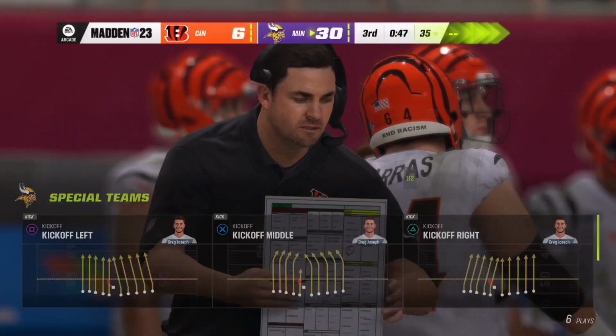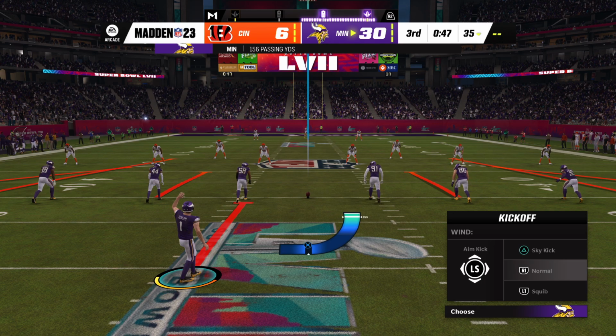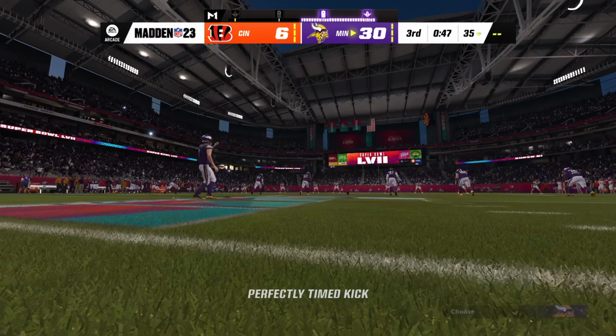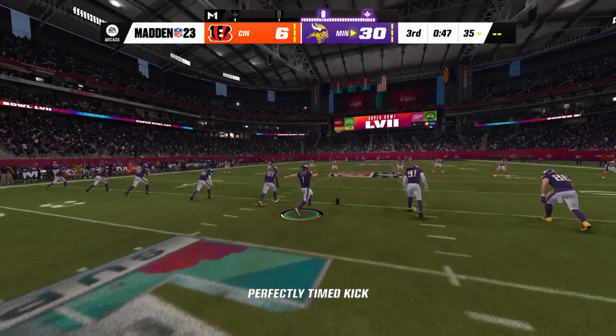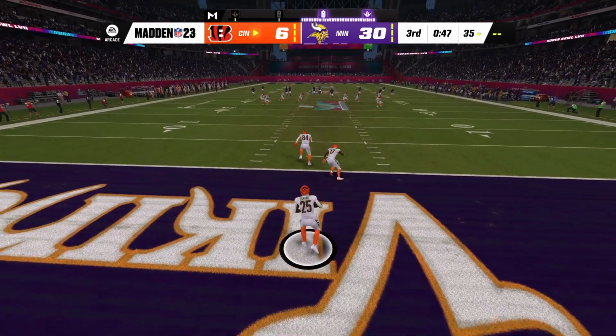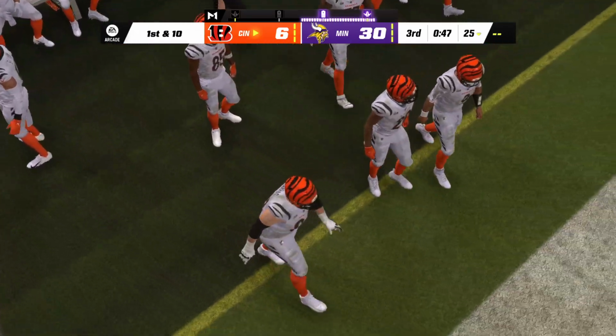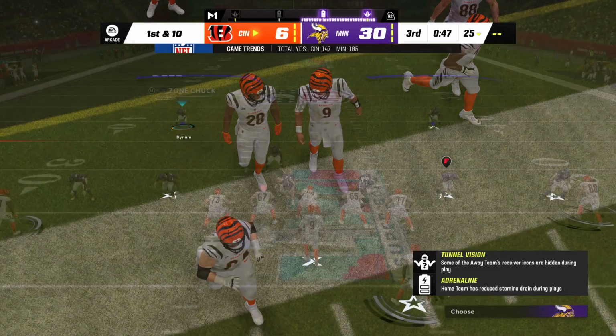The drive summary that time, 5 plays. And it was T.J. Hockenson who finished the drive with a touchdown reception. Now Joseph tees it up to kick off following the touchdown. And there will not be a return here. It's a touchback, and it'll come out to the 25-yard line.